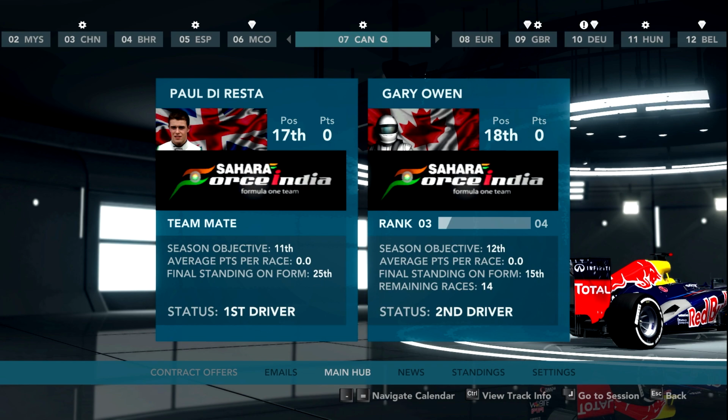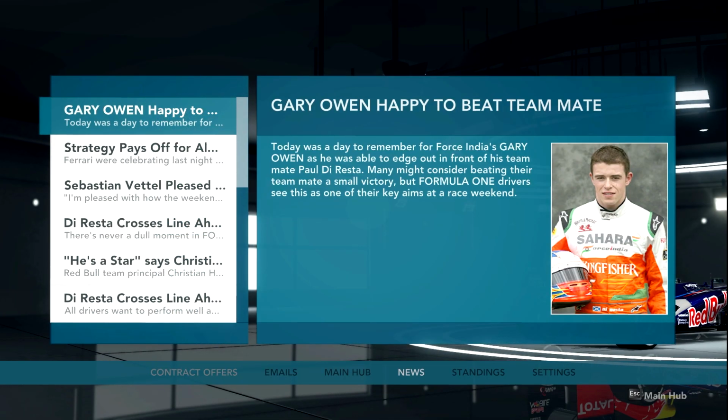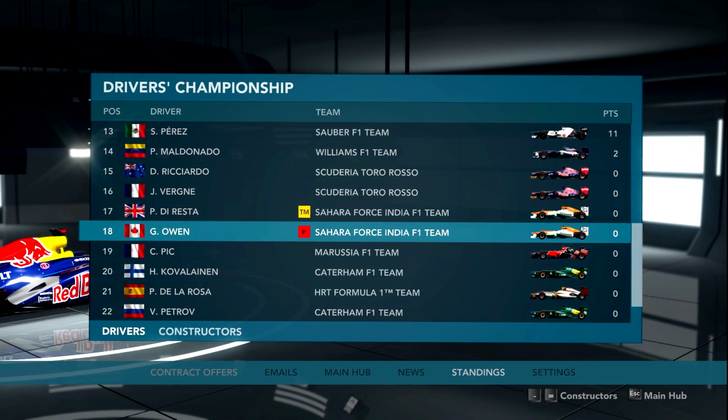We are headed to my home Grand Prix here today, the Canadian Grand Prix in Montreal at Circuit de Gilles Villeneuve, so I'm very excited for this one, coming off of a pretty decent Monaco Grand Prix. Could have been better, could have certainly been worse.